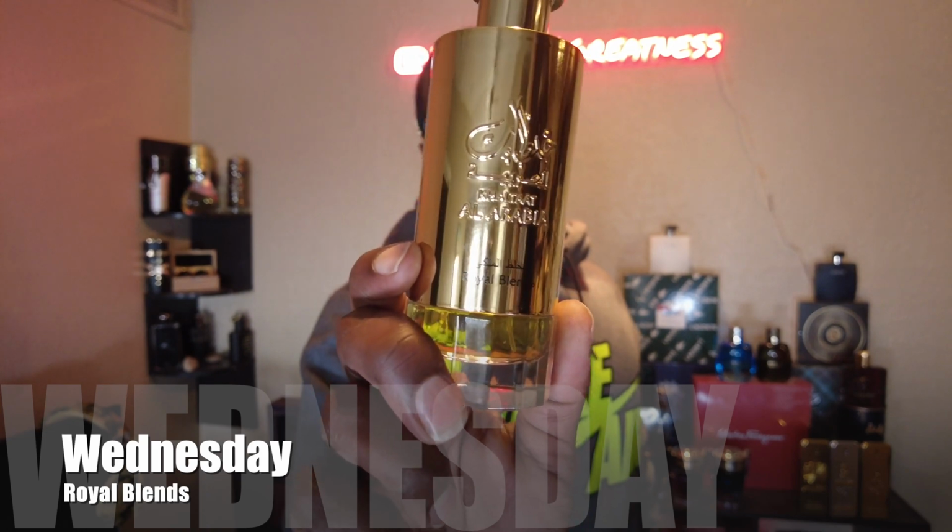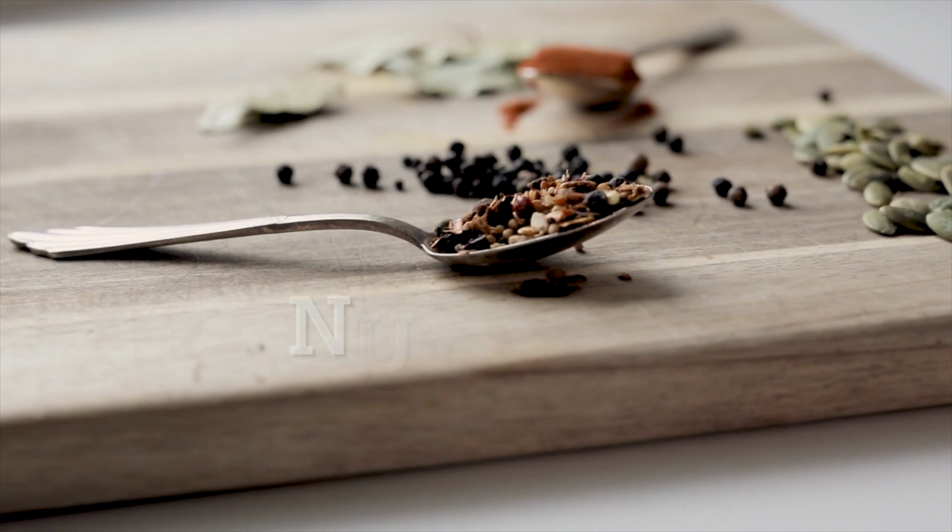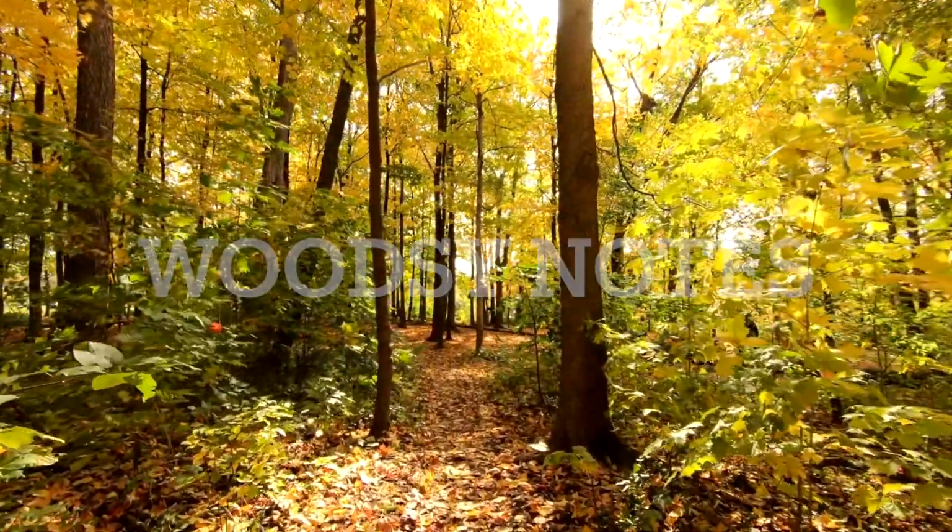Now on Wednesday, we backdoored them again with another one of our fruity classical fragrances. Now this one I don't see talked about a lot, and I can understand how it's not most popular with men because this is another fragrance that's very unisex. Can lean either way. We're talking about Royal Blends from Lattafa. Fruits, spices, nutmeg, and some woodsy notes. This fragrance comes off extremely fruity up top, but it does have a nice mixture with the spices from those spices and nutmeg, so it plays a part. It's spicy, but it's still fruity. A nice 50-50 mix in the opening.